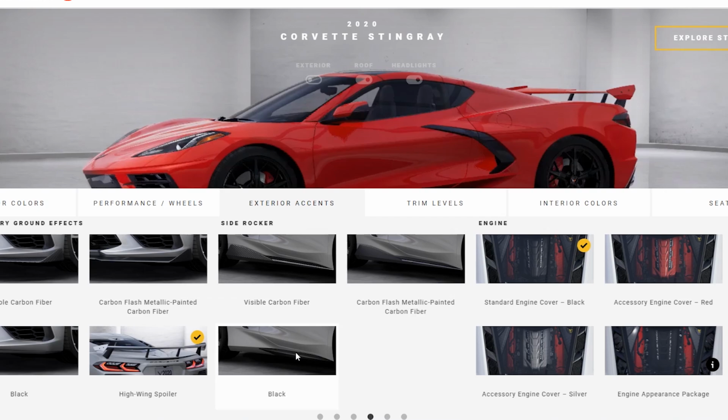You can do color molded, so your same color as your body color with the side rocker. That's going to be $550. Your carbon flash metallic painted, that's going to set you back $2,920. Or you can do the true visible carbon fiber. That's going to set you back $3,420. So there is a lot of carbon options on this car, but it will rack up very quickly.